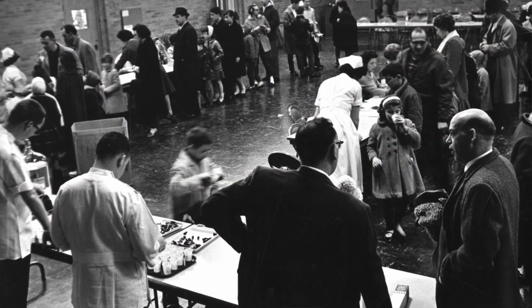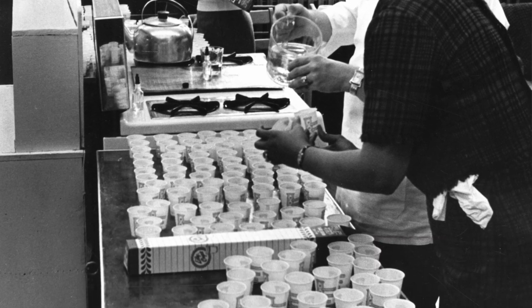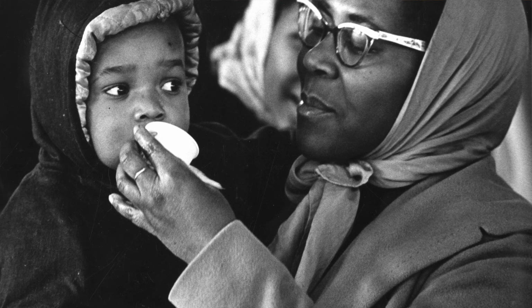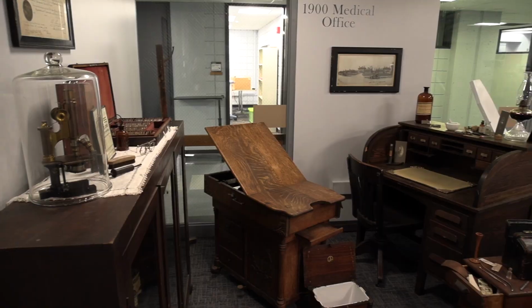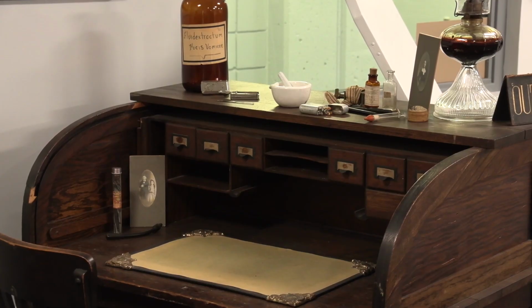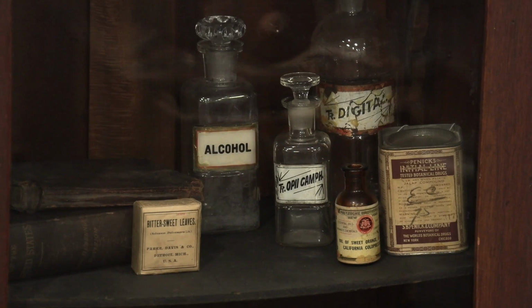It's a great story, too, with the Sabin oral vaccine. Youngstown was the first city to use that vaccine when it was approved in the winter of '61. The office recreation exhibit features a 1900 medical office, which you can see has a lot of wooden furniture in it. It was made to feel like people were at home. People were used to being treated at home at this time.